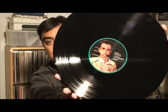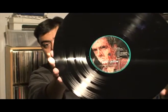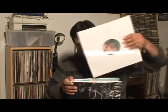There's the label. Side 1, and there's the other side. Both labels appear on the other record as well. This remaster sounds amazing. Absolutely fucking amazing. Well worth the price of $35 per album.